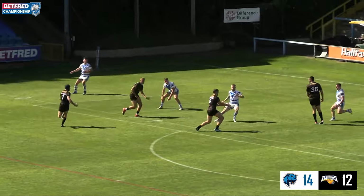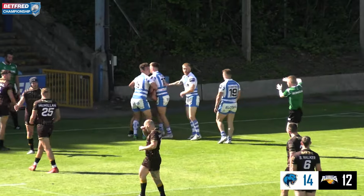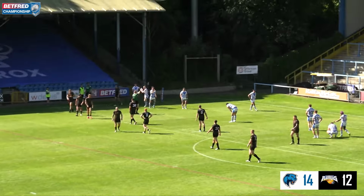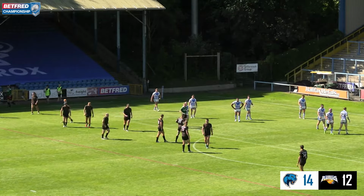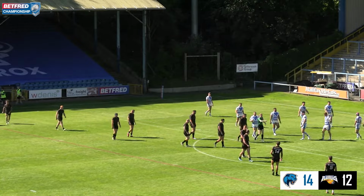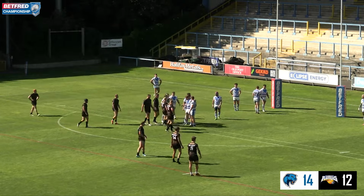Panic stations here. Walker just kicks over to the touchline. Saltonstall hasn't dealt with it as Carter goes through. Referee rules a Barrow knock-on, and that is manna from heaven for Halifax. Just about surviving there, and they'll get the ball from the scrum, their own 15 metres out from the line.